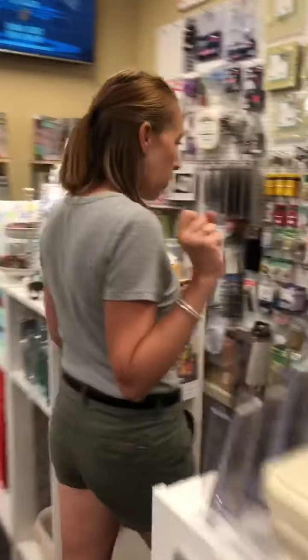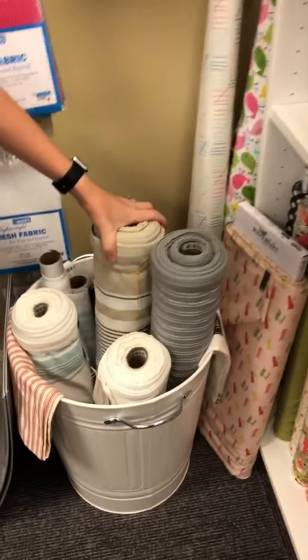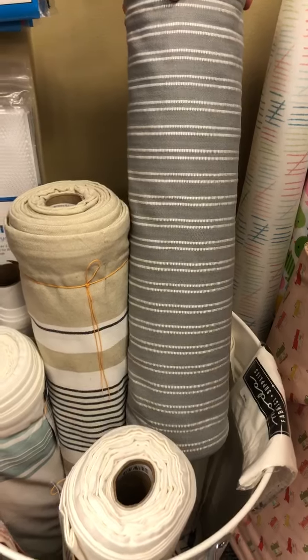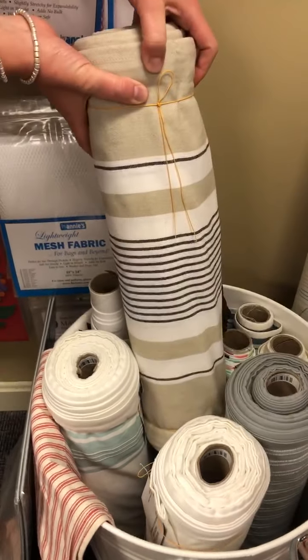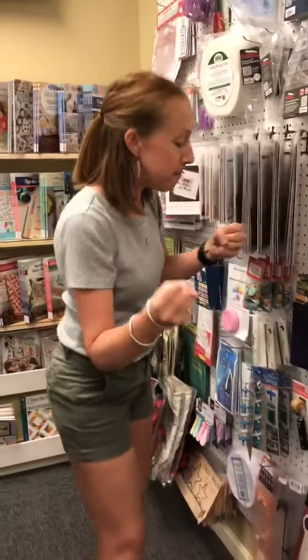Okay, and then we're going to zoom over here to toweling. Sorry, I forgot, this is Lakeside Toweling. How cute would that be? See, I'm looking for a new runner for my outside picnic table, and I feel like one of these would be beautiful for fall with some pumpkins on it, right? Getting the pumpkin spirit.